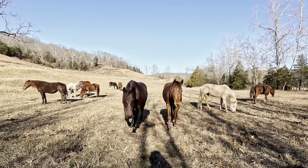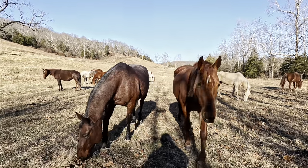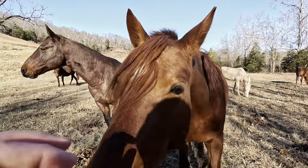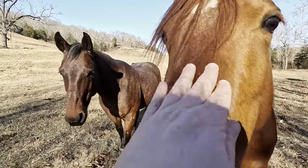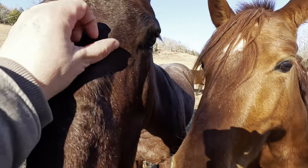Okay, guys, this is the next day, and here comes Ozark and our new horse. And they have buddied up. They are not separating. They're staying right by each other. It's so sweet. Hi, baby. Hi.